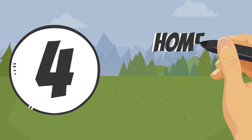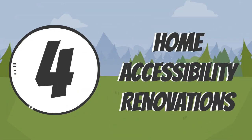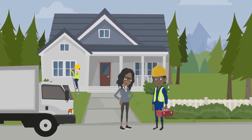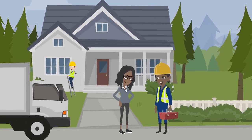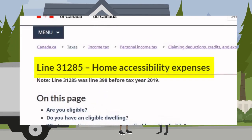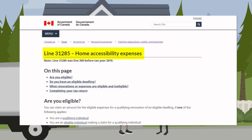Number 4 are renovations on your home. If you're a senior or you have a disability certificate on file with CRA and you had to make renovations to your home to make it more safe or accessible, then you might be able to claim the expense for those renovations on your tax return this year.